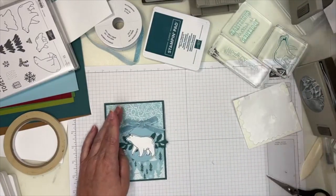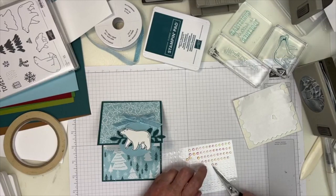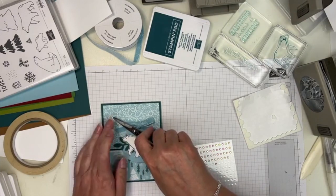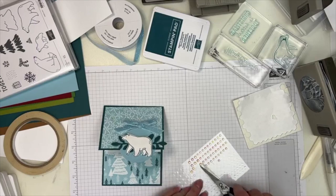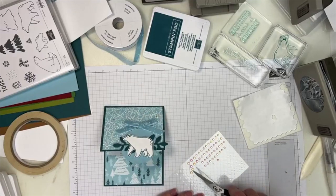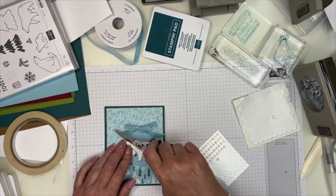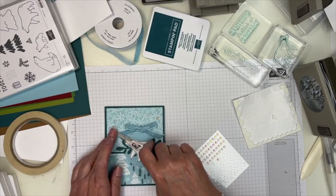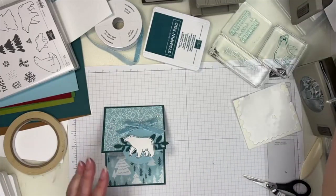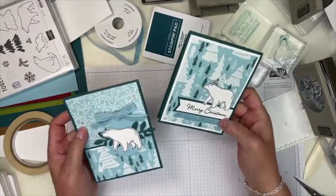Okay, we need some stuff on here. Yep, so I'm using the iridescent rhinestone gems, jewels. Okay. Then I've made a giant mess. What do you think?